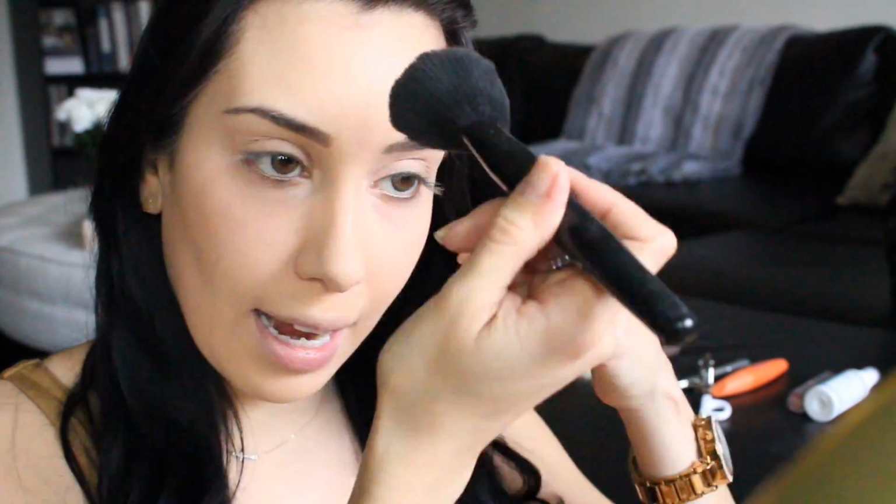Not that the foundation doesn't cover anything up, but I feel like this kind of blurs the pores, and it just makes my skin look extra flawless and kind of porcelain-like. So I just like to take a little bit on my brush and then just set everything.